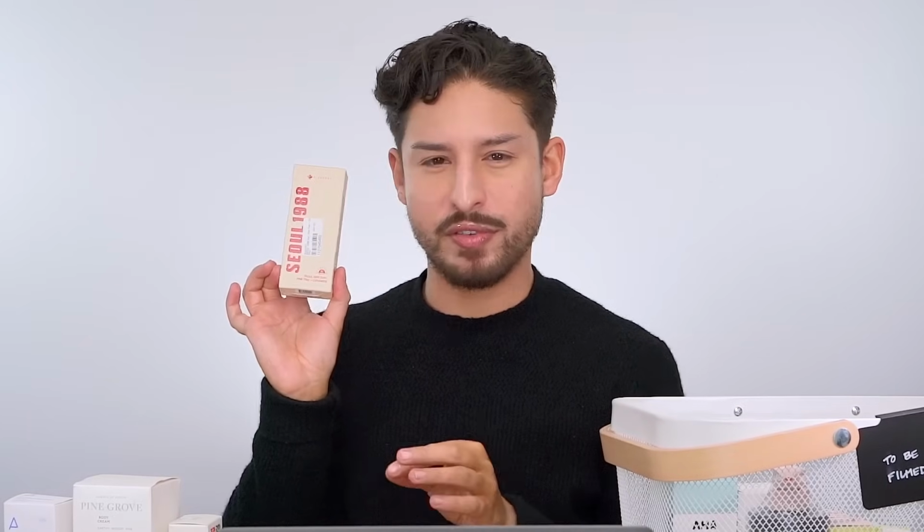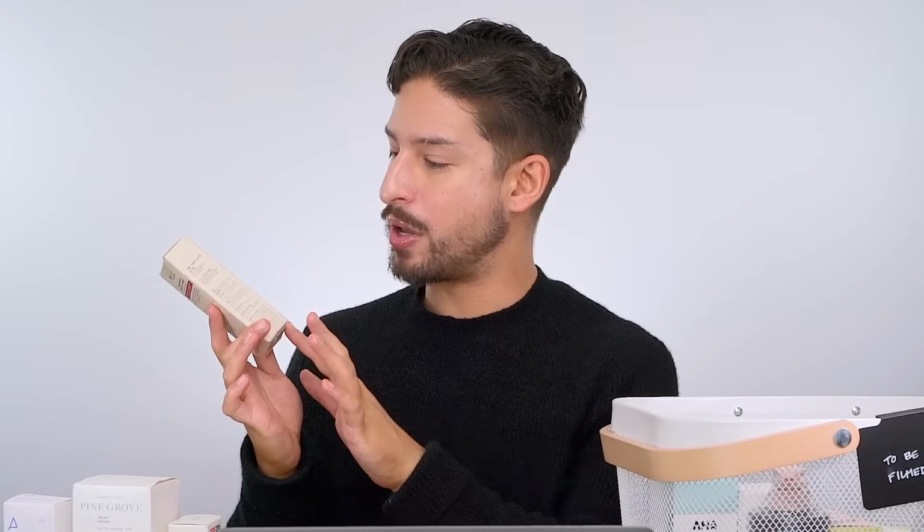Another sunscreen I've seen a lot of on social media, I really wanted to try it, from KSECRET. This is their SEOUL 1988 sunscreen. I bought this to try it out. I come to find out this is a Colmar sunscreen, so it has a very general Colmar base formulation, but I'm interested in trying it out still. The brand actually did reach out right after I made this order and sent me another one, plus a bunch of other stuff from this line.